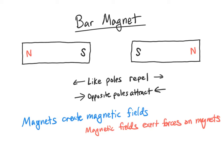So if I want to investigate what the magnetic field created by a magnet looks like, I need to come up with some kind of test charge. If we were doing this for electric forces, I would say, let's imagine placing a positive charge here, and let's measure the force on that charge. Maybe the force points this way. In that case, the field at that point points in that direction.